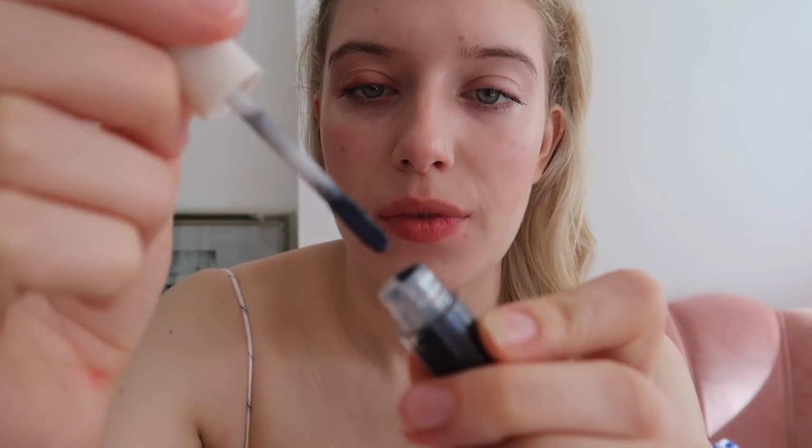Okay, so now let's do the blue. Okay, the blue I was the most excited about. I'm gonna do it over on this side. I took it off, but I didn't really scrub it. So I think I'm gonna show you this as a liner because I did more of the full eye on the other side. So basically, you have to be a little bit more careful.